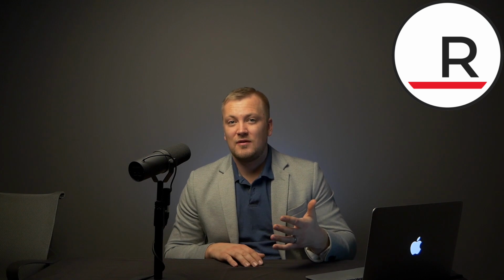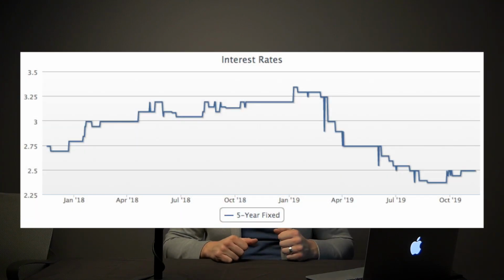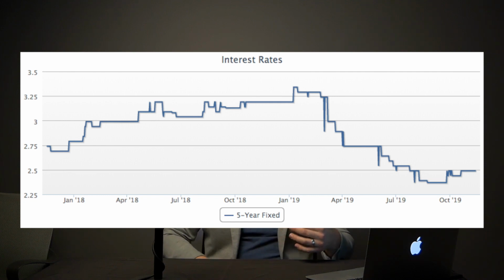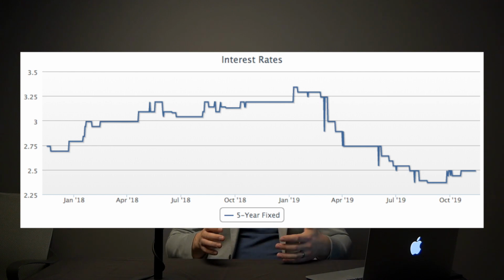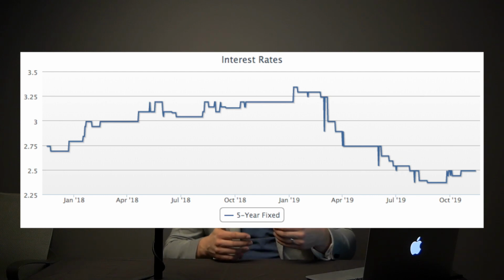All right, now for mortgage news. In September, if you remember, we saw interest rates creep up just slightly, and now in October we saw them bump up even a little bit more. As you're going to see on this chart here, September was our lowest point for interest rates, and we have had some increases since then. From what I'm hearing, you'll likely be getting around 2.7, 2.8% if you were to get a mortgage right now. Obviously that depends on the type of mortgage you get, fixed, variable, the term, all that.